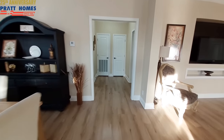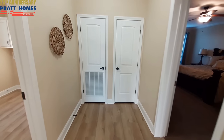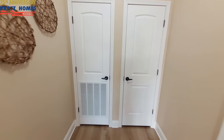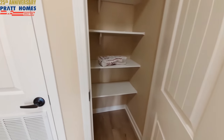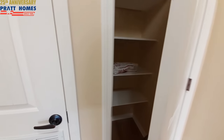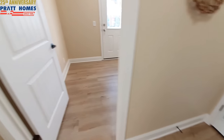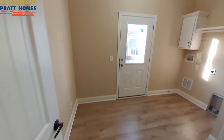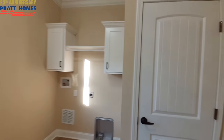And so coming off the dining room, you get kind of a little open hallway here with your furnace. And I believe this was a linen closet. And then back here is your utility room. This one was your water heater.